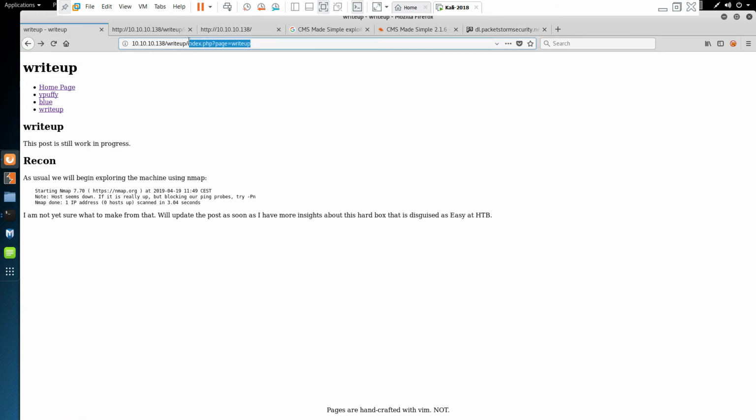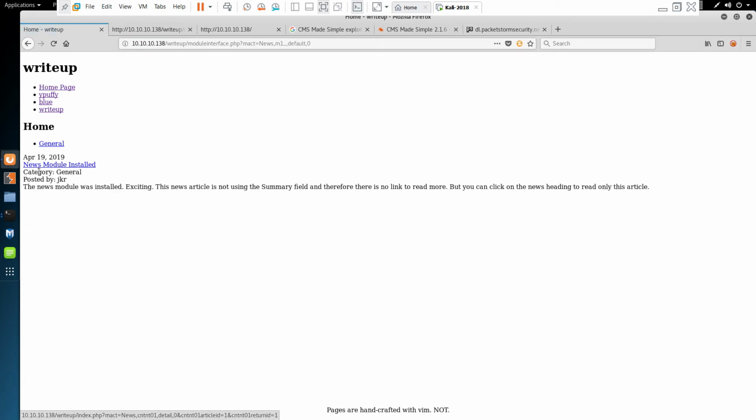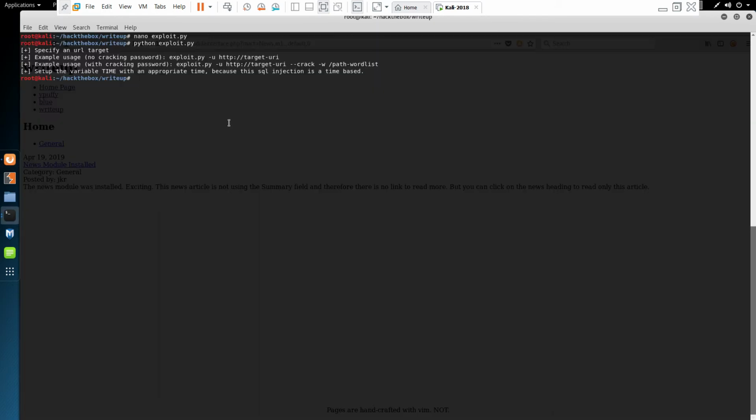So let's go in here, paste this in, and see what happens. And you can see straight away we've got this new module installed by JKR, and JKR is actually the author of this box. So it appears we've got this module or plugin, whatever, installed, and that probably should be what we should be exploiting. So let's go back to our exploit script. It means we could just supply the URL, which is 10.10.10.138 and slash WriteUp.